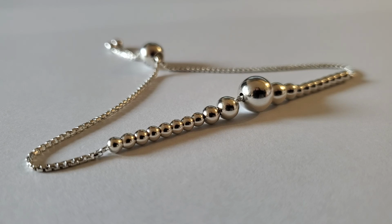Now, I've had this for a couple of months now, and I adore it. I used to actually do mala beads and stone bead bracelets. So this was a nice little trade up from the beads. Now, they do sell this one in sterling silver and in rose gold. It comes in 2 sizes, 23 centimeters and 25 centimeters.